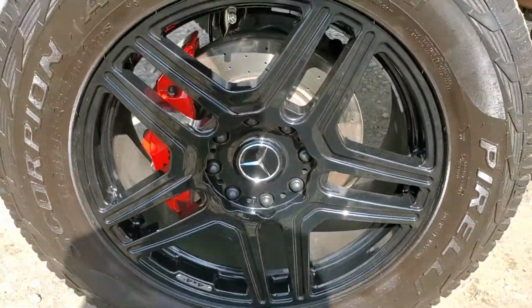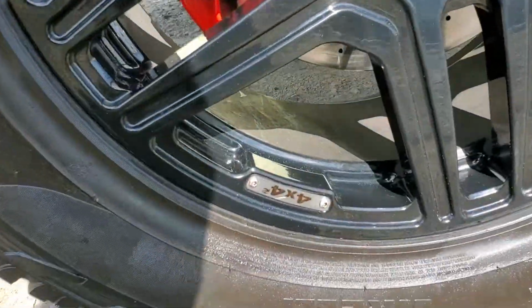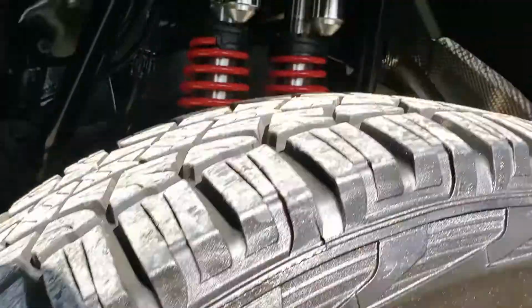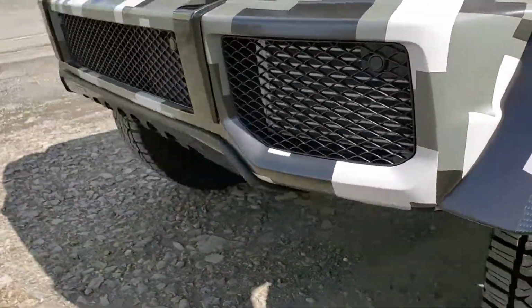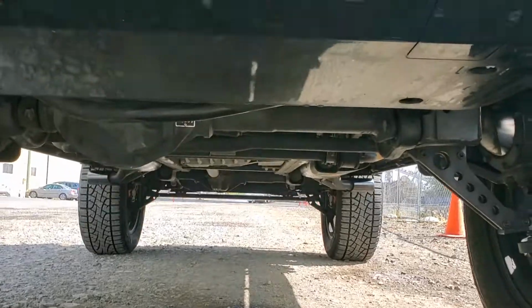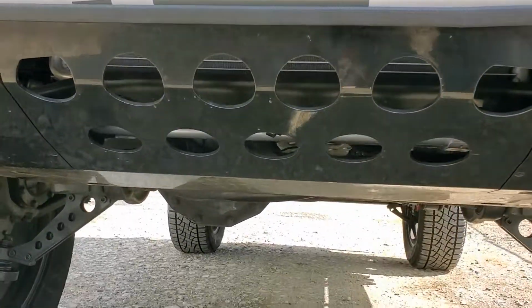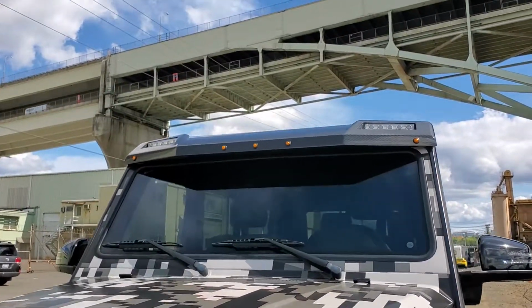It's got the G550 Squared wheels. They have the special marking, same on the brakes. Famous suspension of the G550 that gives it an 18-inch clearance underneath. Got this steel plate in the front. Carbon fiber on the top.